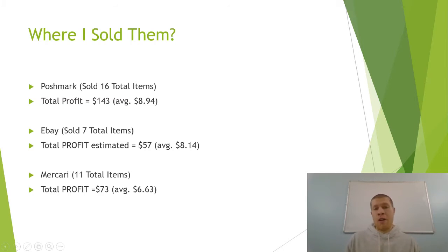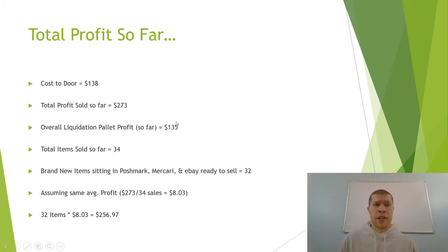So $57 total profit estimated. Average was, whoa, $8.14. So a little bit over $8. Still pretty good. Now on Mercari, I sold 11 items in that time from this liquidation pallet. The total profit there was $73 for a little bit less of an average, but hey, still pushing items for a profit. $6.63 per item on average on Mercari.